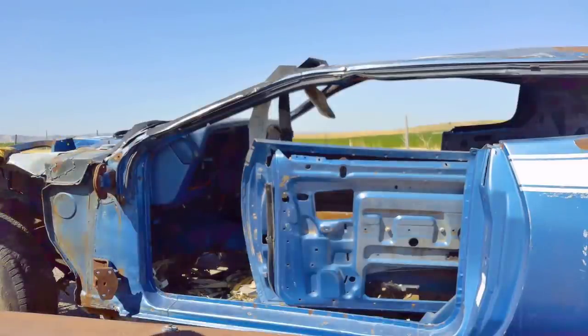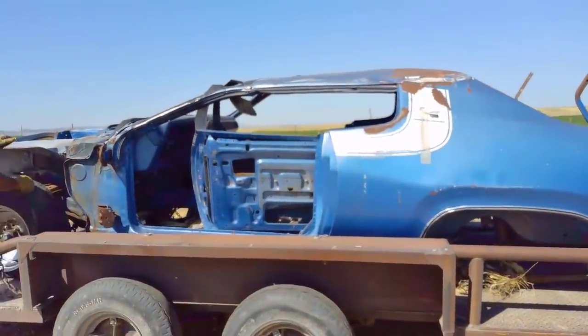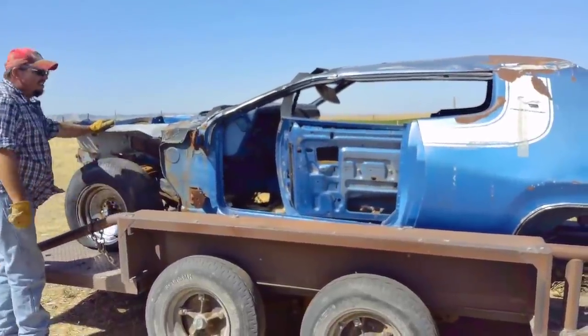So now, gotta find a decent Plymouth Satellite and use it. Satellite should be easy. Yeah, because they're kind of a low tier.